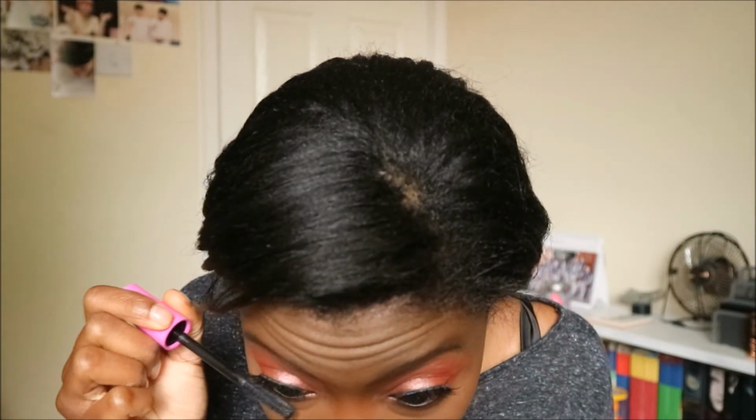I'm just going to do some lower lash mascara real quick. I'm using my Essence I Love Extreme mascara. This is also one of my favorite mascaras. I used to hate lower lash mascara, but now whenever I have falsies on, I can't not have lower lash mascara.